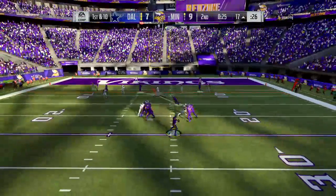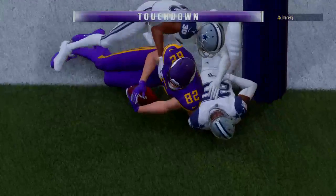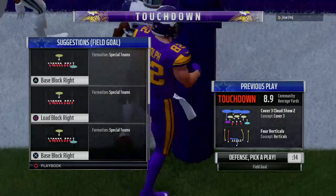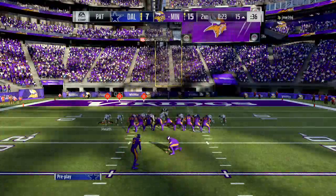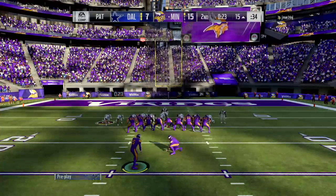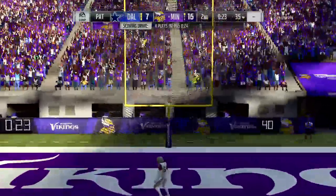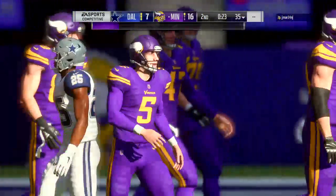From the red zone now, Cousins. And Rudolph has got it. The big tight end for a Viking touchdown. Kyle Rudolph from 17 yards out. And the Vikings find a way to stretch their lead. This time, the extra point is up and good. And that makes this a 9-point game.